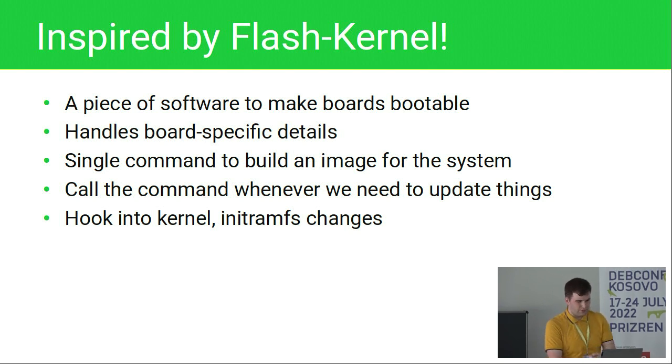determine what it has to do, and have a single command that you need to call that does everything for you, tries to do the right thing. It's just enough that we hook it into the kernel and initramfs changes, and everything will be great.